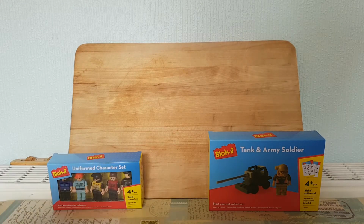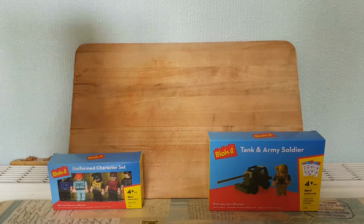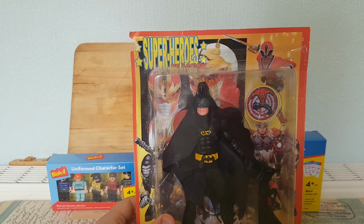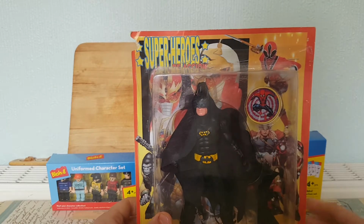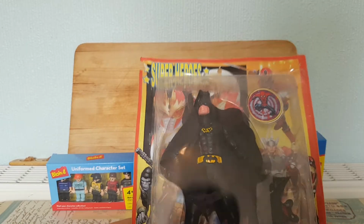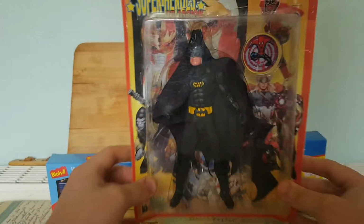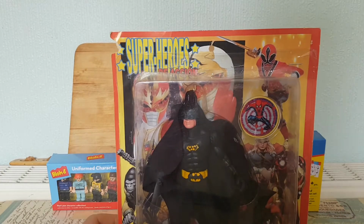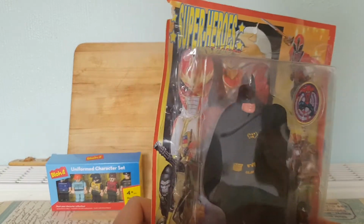I introduce to you Bootleg Batman. That is right. Take a look at this guy. He's fresh from Mexico. He's hard. He's in scantily clad plastic. I introduce my friend. I picked this guy up off eBay.